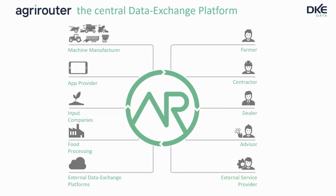So we see here on the slide we have different participants around the agrirouter. We have the machinery side, they started this initiative. The app providers I just mentioned can integrate, but also other input companies, contractors, dealers. And this central element helps the farmer to interact in between via data exchange. So he can bring the possibilities that the machines, for example, exchange data to the advisor and vice versa. So he's very flexible, but this is a central element. It's web-based software. You can log in via your browser. We see that later. So this is a very central element.